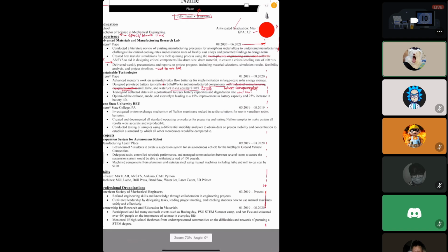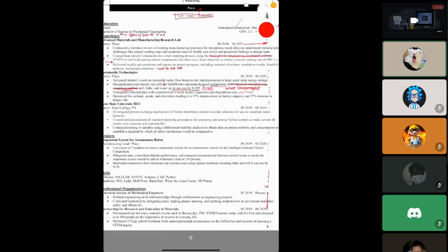And then again, I hate the word optimized. That's maybe just a me thing, but optimized can mean so many different things, especially with trade-offs. And so they optimized the cathode, anode, and electrolyte. That doesn't really mean anything to me. Do you guys agree with that, or am I just being silly?